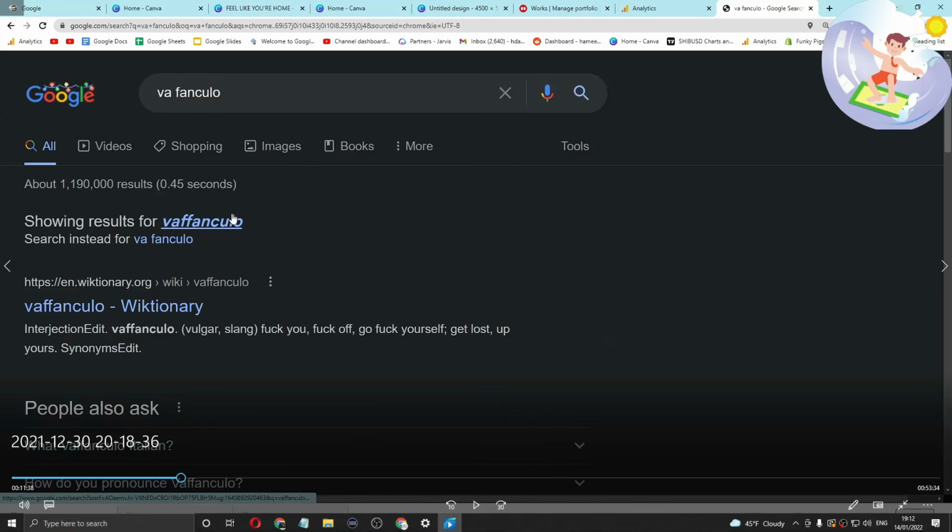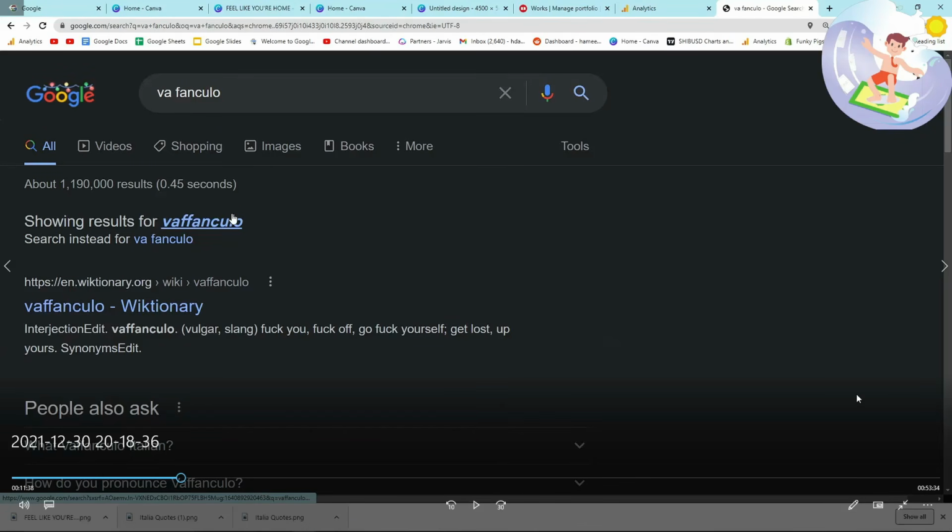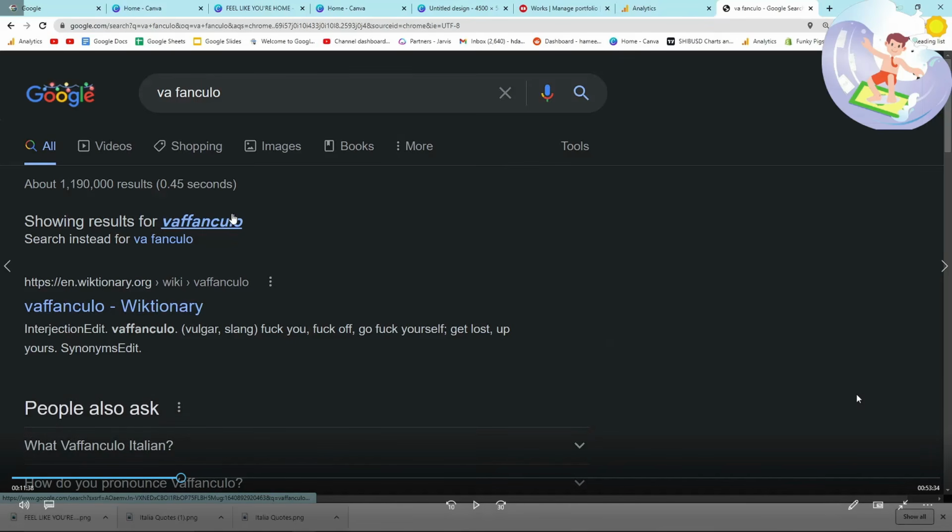Okay, I really want to talk about the idea behind this Redbubble store. I got the idea from Autopilot Passive Income, but I picked a niche that was close to me, which is Italian and Neapolitan expressions. But you can very easily do this for yourself.